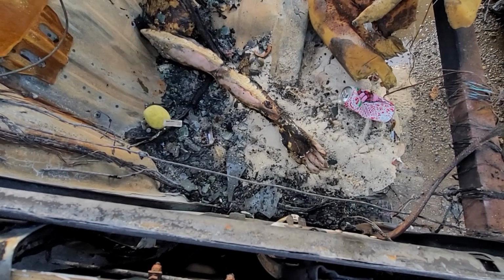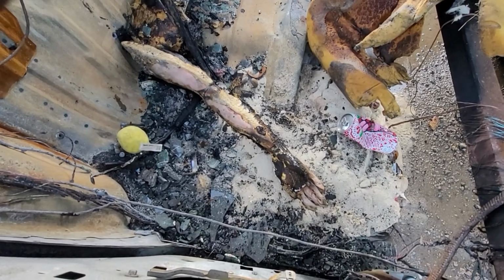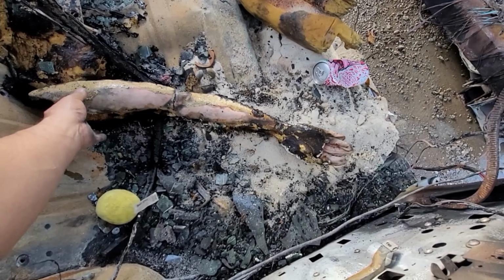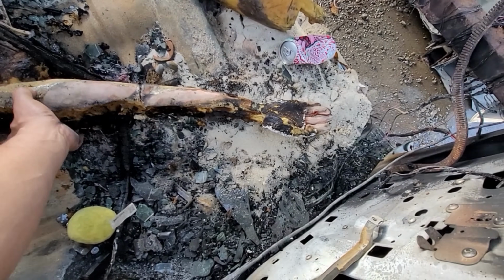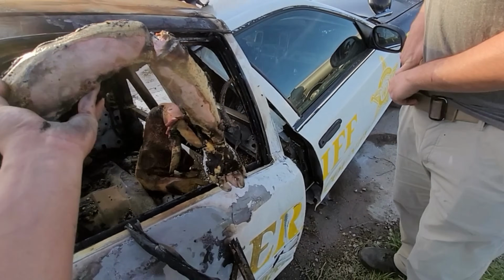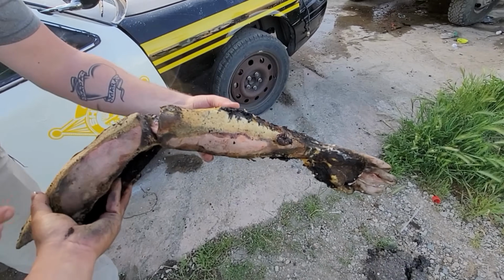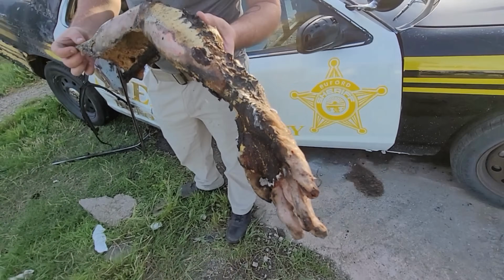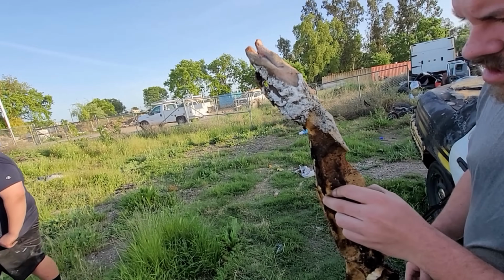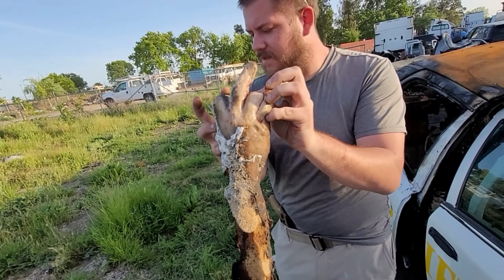Oh shit. Oh my, what the fuck? What the hell? Oh, you know what? This had to have been a movie car or something. What the heck? Look at this thing. It's a freaking arm. That is funny.